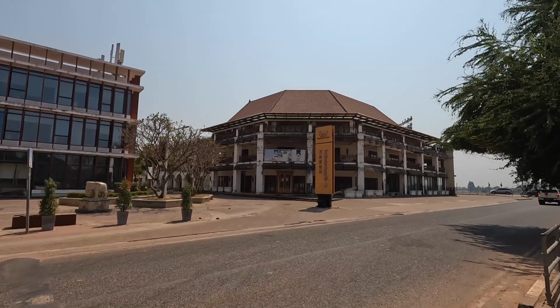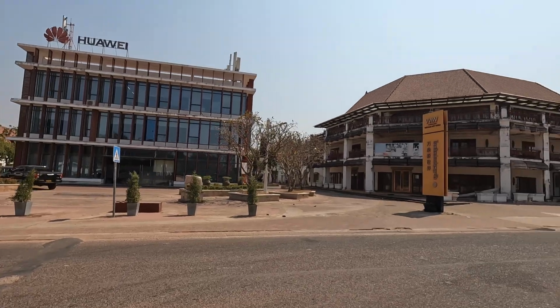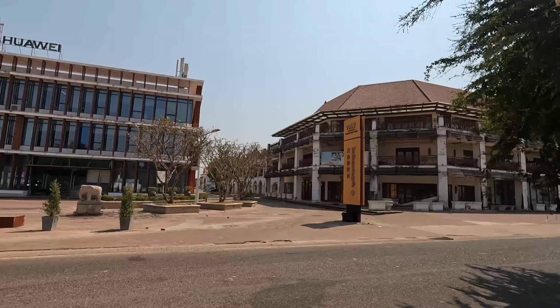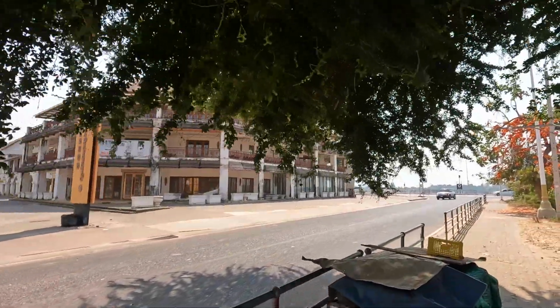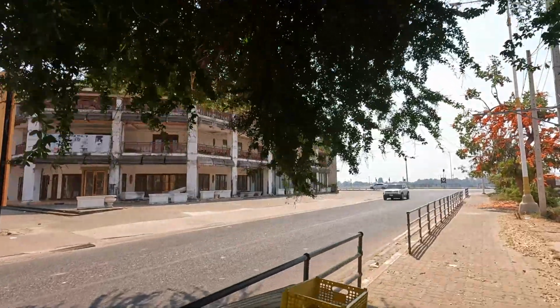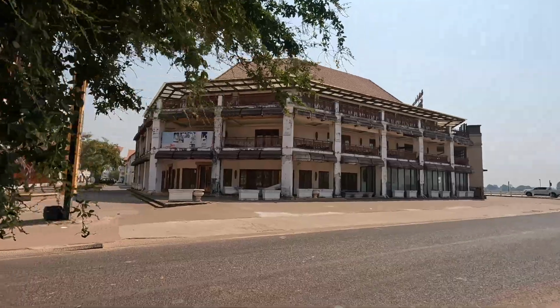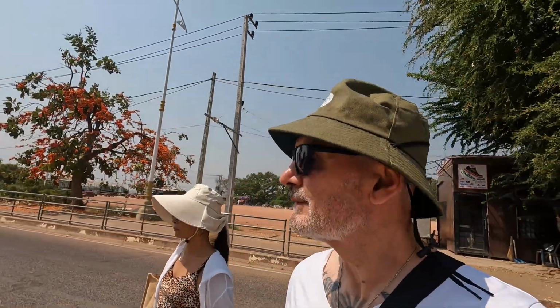So I'm not sure what's gone on there, but it's just around there. It's just like a ghost town. What a waste! Let's just have a look. I'm going to cross over. Let's go across over the road here and have a look.